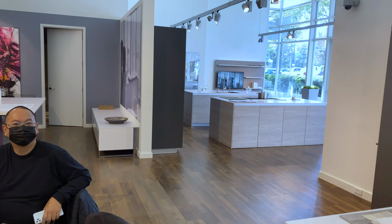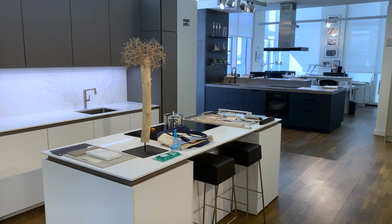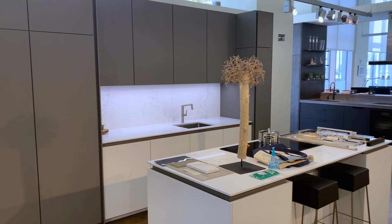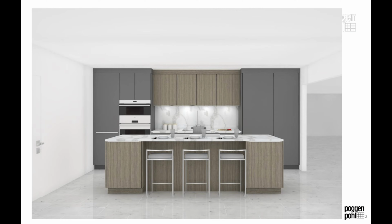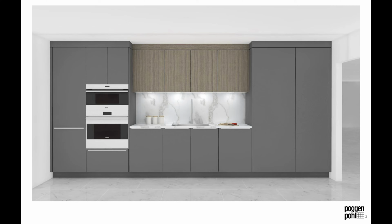So here we are in the showroom in Atlanta over the summer, and after looking at all the different options, we decided on this autumn gray color for the wall cabinets and a teak wood look for the island and the upper cabinets. A big part of the design is that we wanted the appliances to be concealed as much as possible. So the refrigerator and the freezer are under the panels on the right, and the dishwasher is also concealed within a panel, so it doesn't look like an appliance showroom.